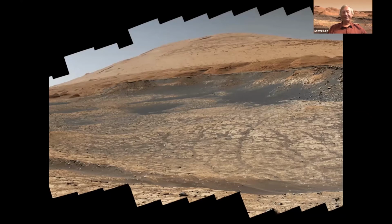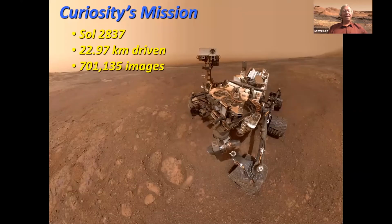and then they'll be spending their time selecting samples, and this will be a totally new type of geologic setting for this mission, and so they'll be spending a lot of time analyzing that. So I wanted to end there. Again, it's day 2837. So far, they've driven almost 23 kilometers and returned a little over 700,000 images. So this is an ongoing mission.